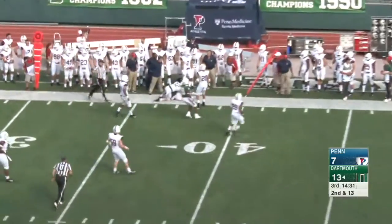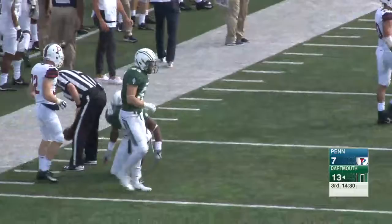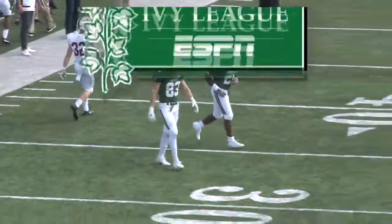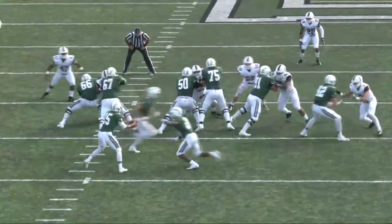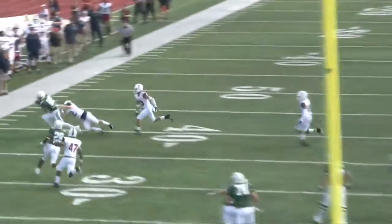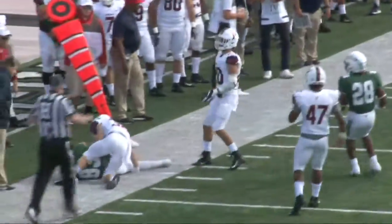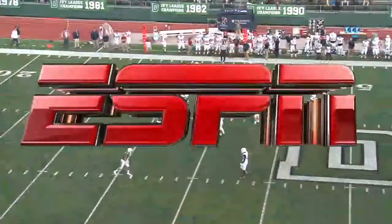An out route, it is Honeycutt with a nice snag in front of the first down marker, and a good pickup on 2nd down. It'll be 3rd and 2 from the 38. Well, 3rd and 2, you bring Jared Gerbino back in the game. But look at Derek Kyler, all the time in the pocket to sit back there, wait for his receiver Honeycutt to come open on that deeper out route.